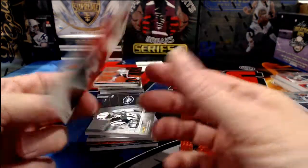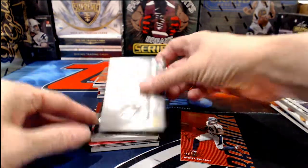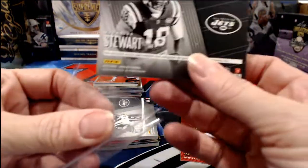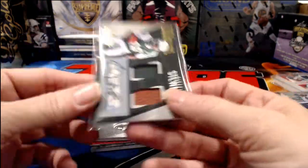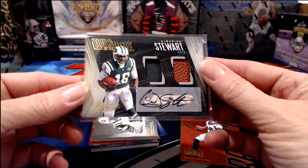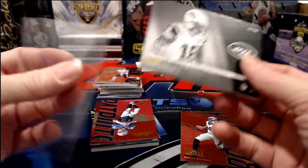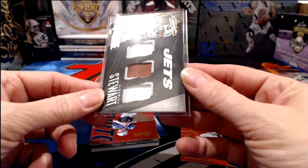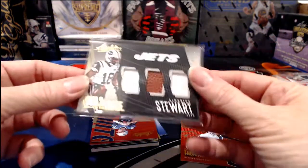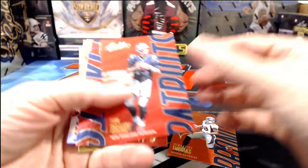That's a nice little insert, introductions for Baker Mayfield and the Browns. The Jets, I believe, are about to have back-to-back hits. This is Ardarius Stewart, and Ardarius is numbered to 99. And indeed, they are both Ardarius Stewart, no less. So back-to-back, same player, one signed, one not. The unsigned one is numbered to 10. Like, can we flip that, man? And get the signed one to 10 and the unsigned one with the higher number?